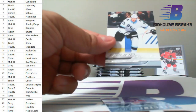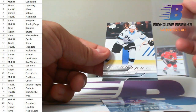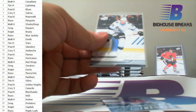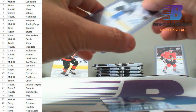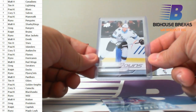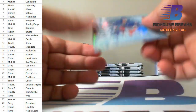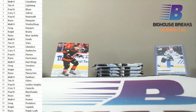All right. Didn't even see the Young Gun there. That is Maximilian Zuber. Good old Maximilian. Honestly, not familiar with Maximilian Zuber's game. But the Utah Mammoth coming in with our first Young Gun out of Series 1. Who got the Mammoth? That is Paul K. Paul, 2 Young Guns, both for you so far. And then a little Chris Kreider on the Electricity insert.